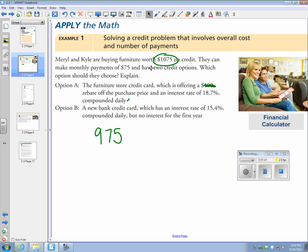So they said, which option should they choose? So option number 1, they're paying $975 plus $123 interest for a total of $1,098. That's option A. Now let's look at option B. A new bank credit card, which has an interest rate of 15.4 compounded daily, but no interest for the first year. So that first year, they're going to make $75 a month for a year.